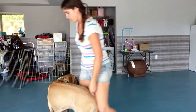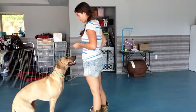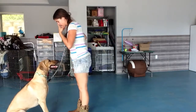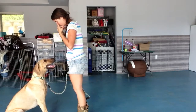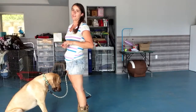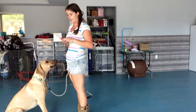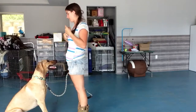Come on. Let's sit. Good girl. So she knows I gave the treats in my right hand, so she's just focusing on my right hand. We're going to bring both hands up, put it in her face and stuff.